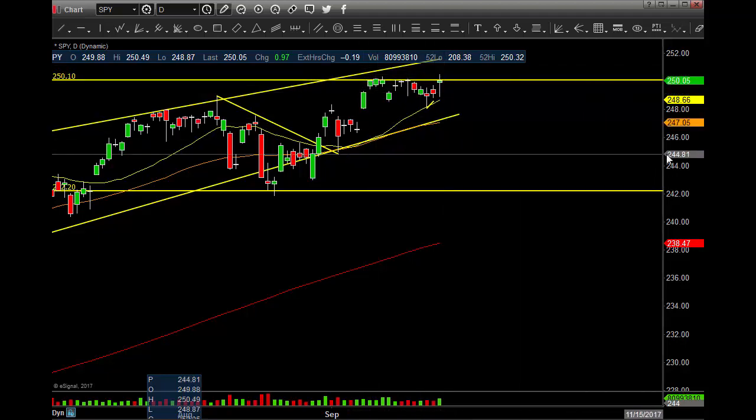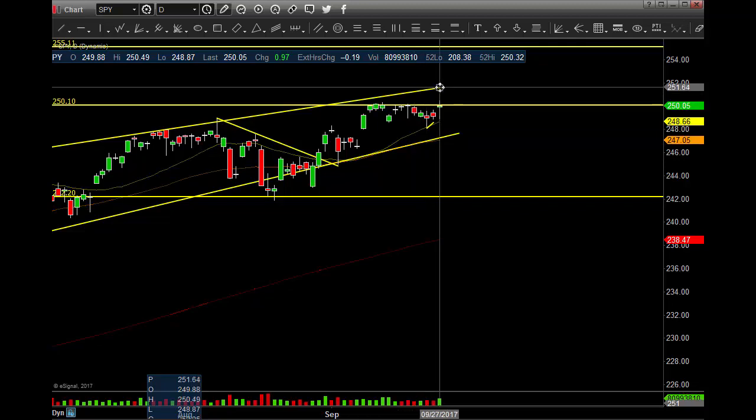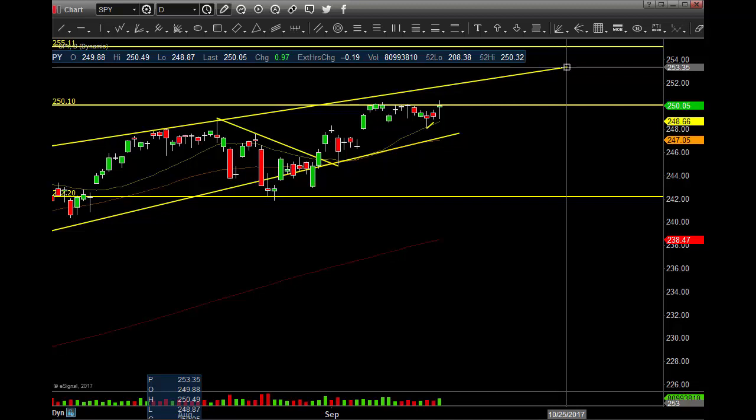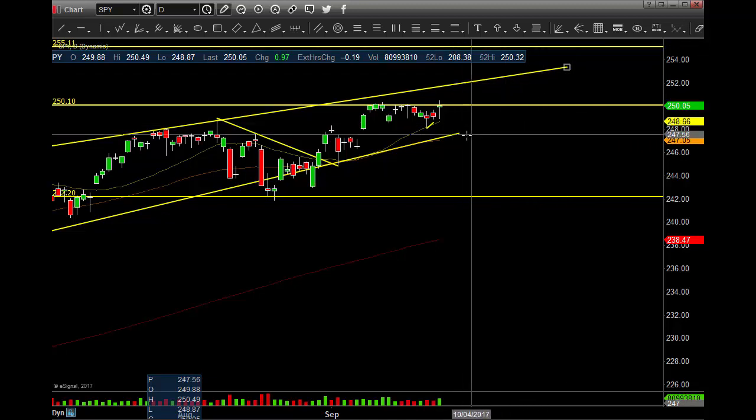Now the next thing is, is it going to start moving up to the 252 area, because you got the trend line right here. So let's pull this out a little bit further. Let's go about here. So figure if it goes up into this area, looking at 252, next area 255, and then we'll talk and see what happens from there.